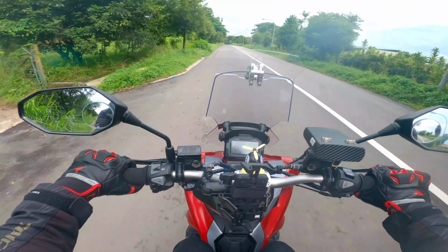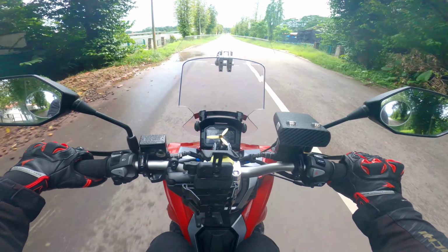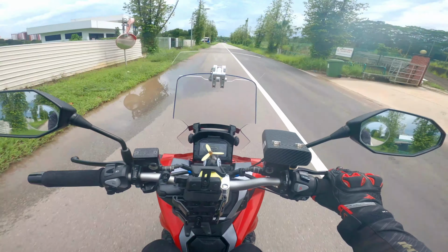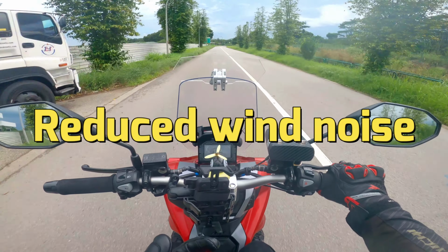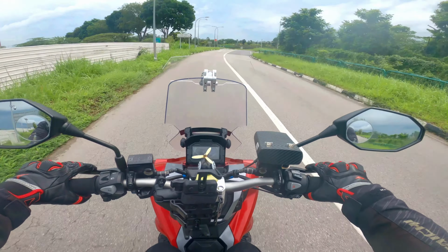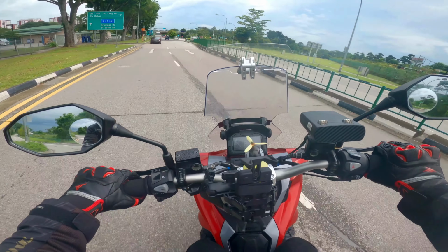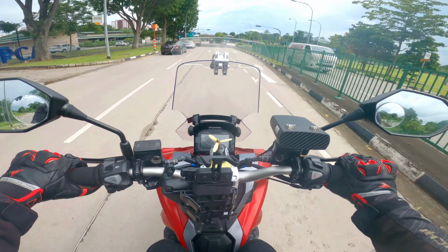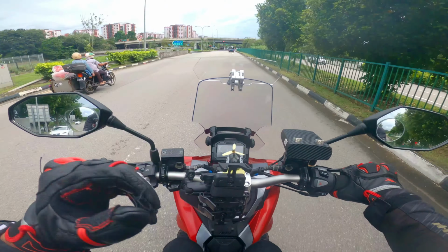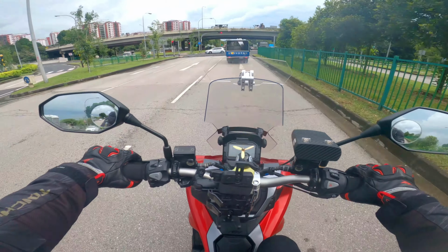So this aftermarket tall windshield gives me better wind protection. The windshield also helps deflect the wind away from my helmet. Therefore, the wind noise is greatly reduced. So for a longer ride or a more quiet and pleasant ride, this solution is quite good. I would definitely suggest for people who are looking for comfort to do this modification. Though honestly, I don't think it's as aesthetically pretty, but to me it does the job quite well.